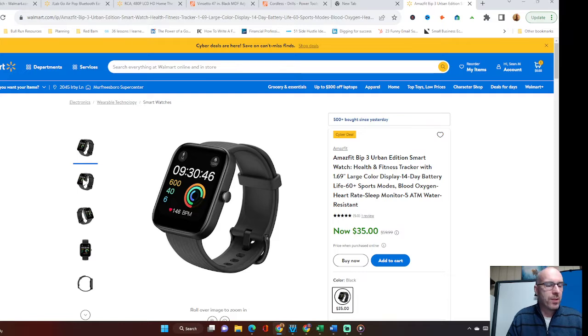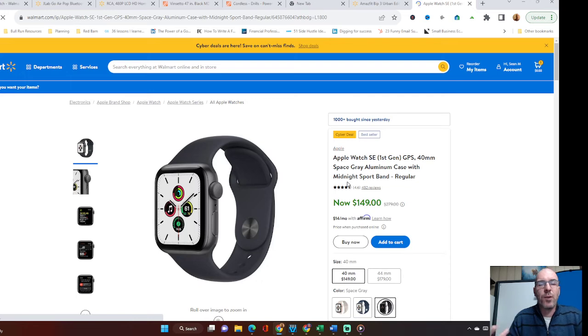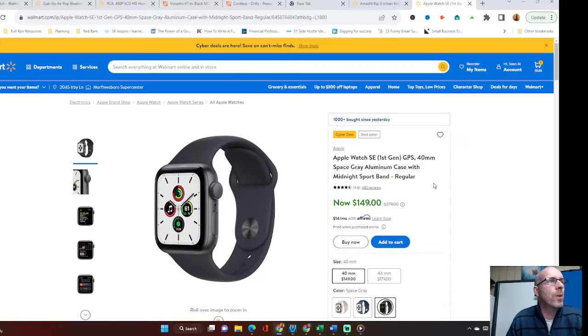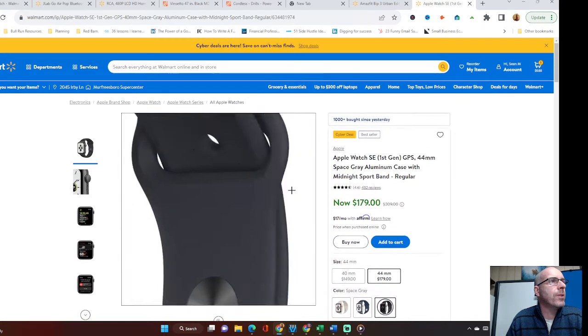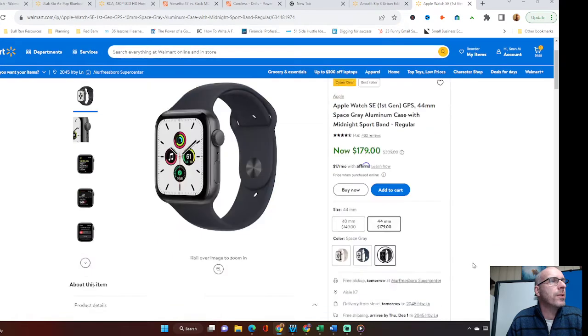For the Apple, there's obviously the most up-to-date, newest Apple Watches out there. But this one, the SE, so think about it like the iPhone SE, the Apple Watch SE, 149 is a heck of a good price. So 40 millimeters is going to be the smaller size, but it's a square watch, so maybe that's okay. 179 for the 44 millimeter, just a little bit bigger. So 179 for the 44. A couple color options: silver, space gray, and gold are your color options there.